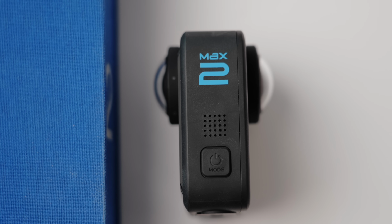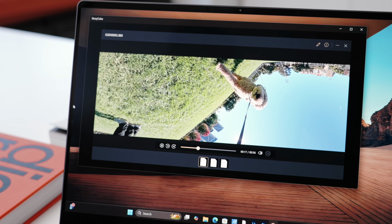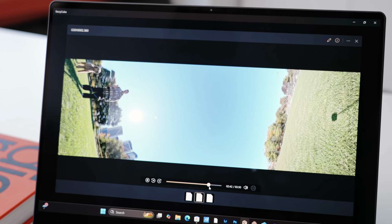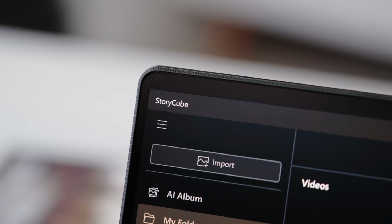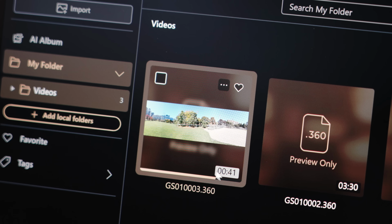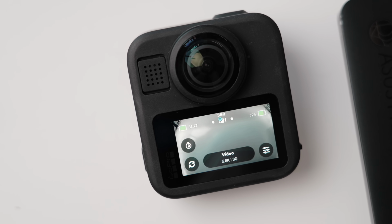I actually just picked this up. This is the new GoPro Max 2. I was being the ultimate person at the dog park, and when I was out with Link, I was just taking some footage to test this out. When I was importing footage back to the laptop, I was able to get some really cool 360 degree footage, and on StoryCube, which is essentially a built-in content organizer, it's great for GoPro users, or if you are into the content space, you can easily access and view all that footage.